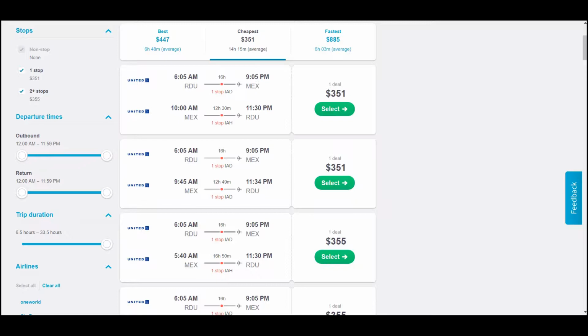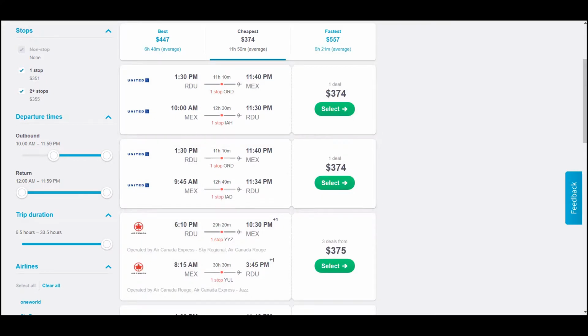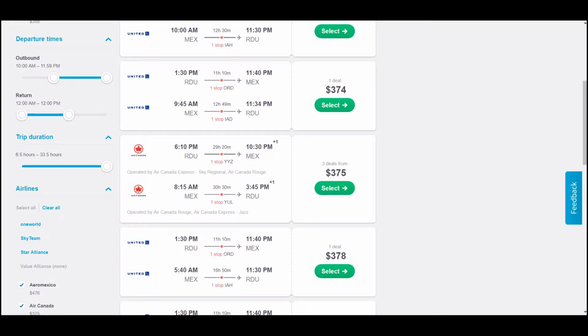But what I like about it is that you can change the outbounds. Maybe you want to get there around, you'll leave about 10 a.m. It will update. Maybe you want to return about 12, so you can get back home, relax for the weekend, or be ready to go to work. You can even change the duration of the flight.